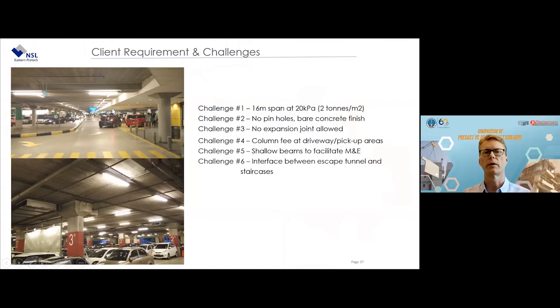On IKEA jobs, they never do any finishes on the concrete. The concrete we deliver is the concrete that finally shows. As you can see here, this is straight from the factory. It looks like this, looks like this, looks like this. No painting. For sustainability reasons, they avoid painting as much as possible. Because you have to go back every 5 years and paint again, they don't want that. Once and for all, it's done when it's precast. So the finishes need to be very good on the precast.